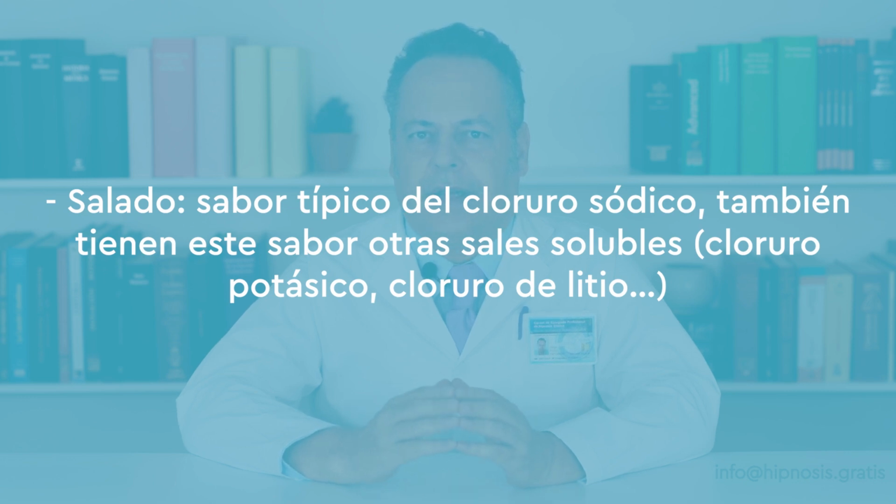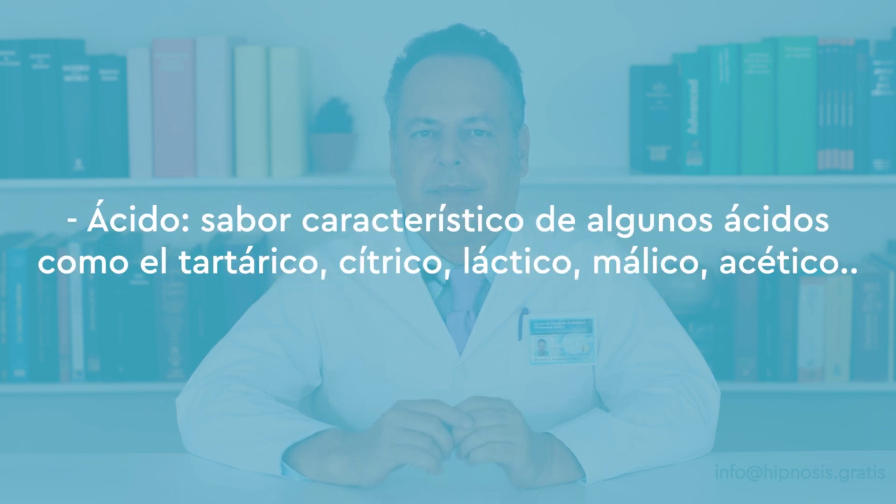Umami, the fifth taste, is produced by glutamic acid. It could be considered a fifth taste, since there is evidence of the presence of specific taste buds for this stimulus.